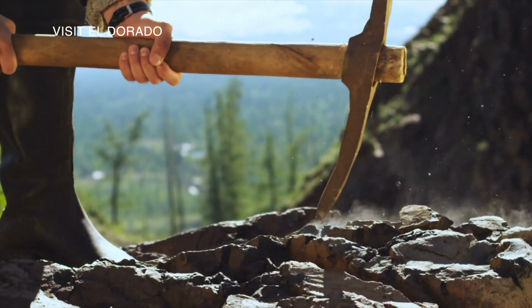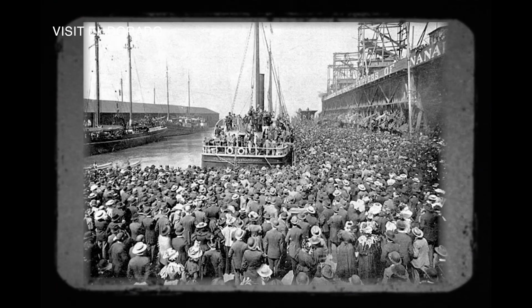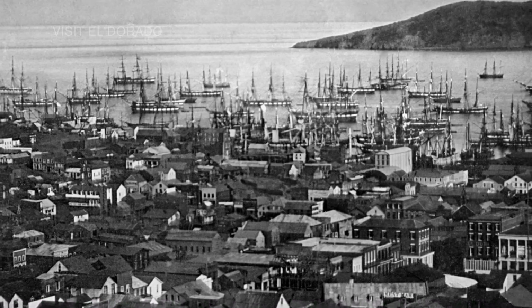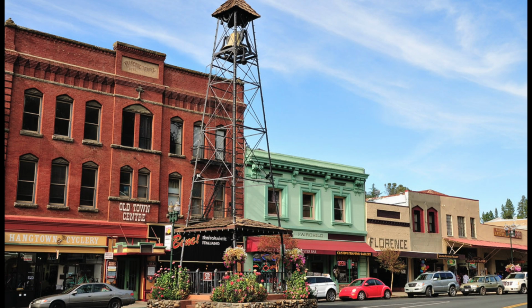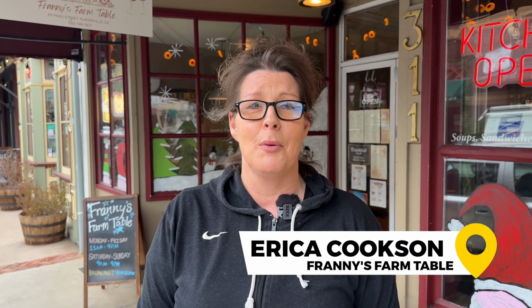Placerville's place in Gold Rush history was as a hub for miners to get equipment, food, and lodging since Coloma was so close by. Miners had to go to a place to weigh the gold. And Main Street of today does not look that different. Oh, it's a great place. It's like being on a movie set. Every building has its own little story. Ours has its own unique story also.